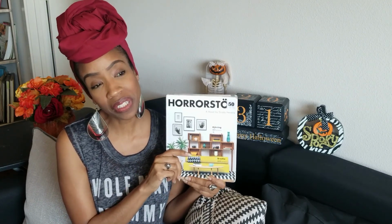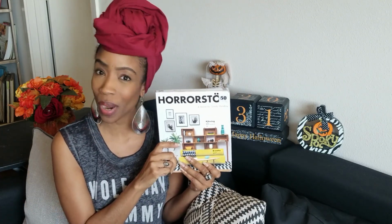I almost DNF'd this, but I was like, no, I'm going to finish it. And like I said, when I got towards the end, I just started skimming so I could get to the end and hurry up and get to my other books that I had waiting. I am not one to go in between reading books, so I wanted to read this one all the way through before I moved on.